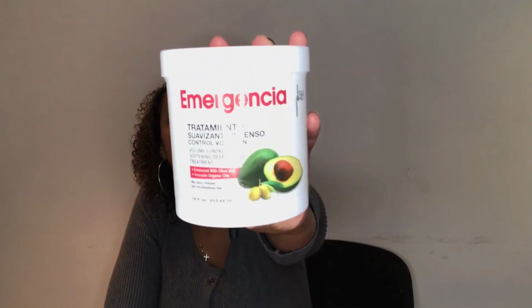I was doing some research and thinking, which one would I like to try from one of these lines? I know that there's a line called Silicone Mix, but I was a little bit like, maybe it might be too heavy with the silicone. So I thought I'd go for this one, which ties in with what I'm trying to achieve for my hair, which is to keep it healthy and strong. This was recommended on one of the channels that I was watching, and I cannot pronounce this very well, so I'm just going to pronounce it the way that I read it, which is the Emergencia volume control and softening deep action treatment, which looks like this.